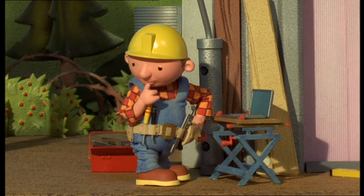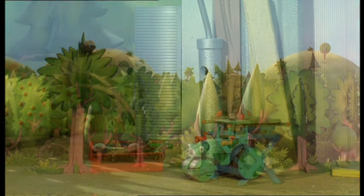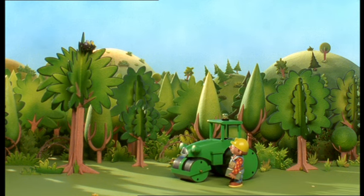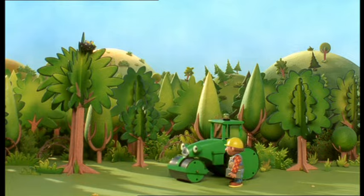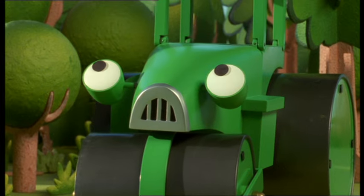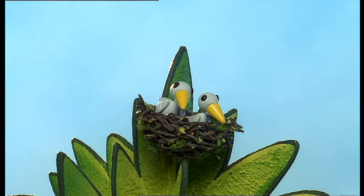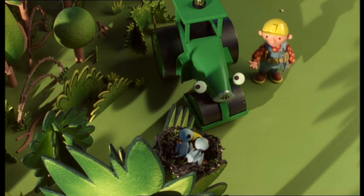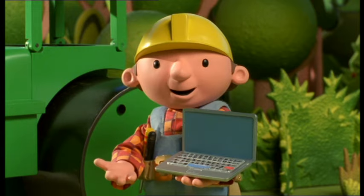Oh, Rolly? Where are they, Bob? I can hear them, but I can't see them. Rock and roll! Look, Bob, a skyscraper nest. Brilliant birds. It's time for one more film.